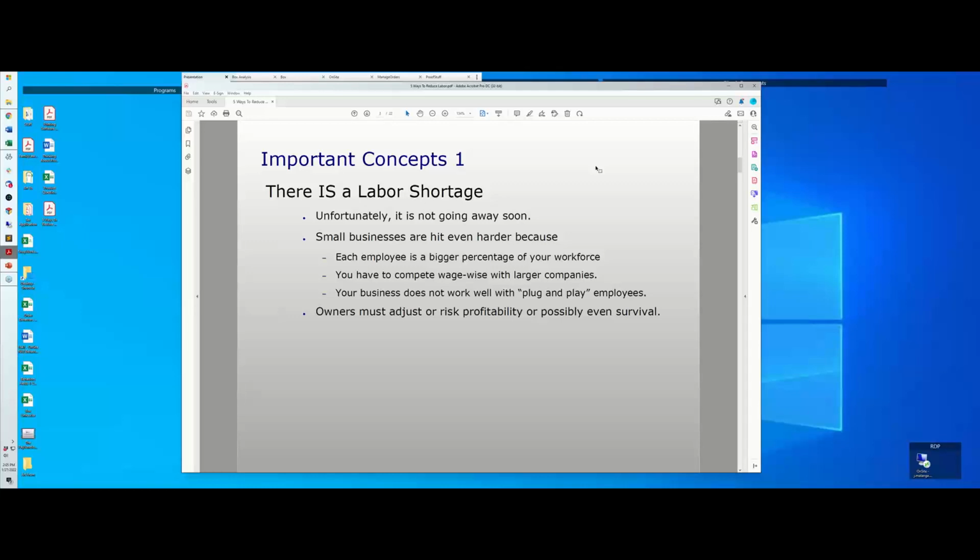The other thing is that because of the industry you're in, the custom products or embellished products industry, these are complicated businesses. Your business is hard and difficult to run, and so it doesn't work well with plug and play employees. It's much easier to plug an employee into McDonald's or Amazon than into one of our type of small business operations. So as a business owner, operator or manager, you must adjust to this real labor shortage that's not going away soon. If not, you're going to affect profitability at the minimum, and at the maximum, you could even jeopardize your survival.